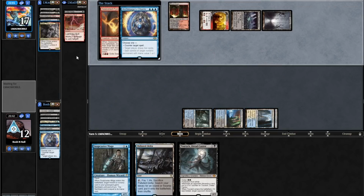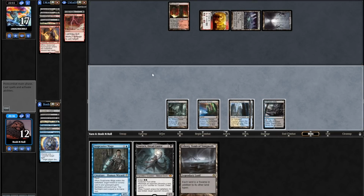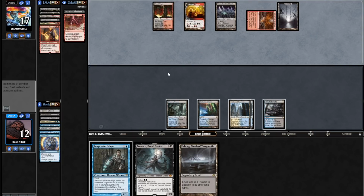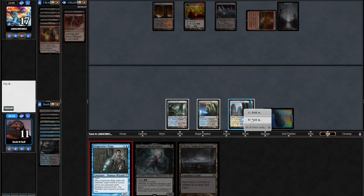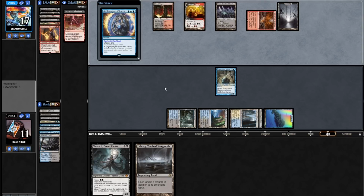I can Snapcaster counter the Kroxa next turn, but I don't want them turning these two bad spells into two good spells. And just play my fifth land and pass. Den of the Bugbear. Tilt. I'm going to draw cards here. Snapcaster. Target Charm. Draw my cards.